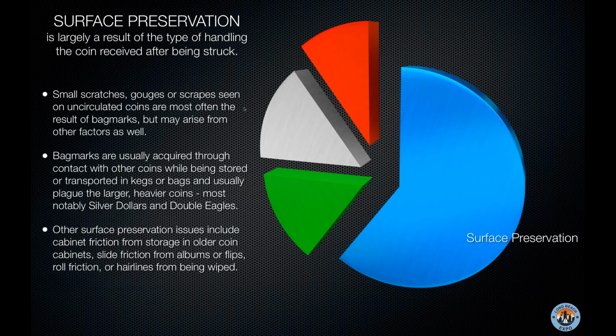Bag marks aren't the only surface preservation issue. You've got cabinet friction from storage in the older cabinets, slide friction from albums or flips, roll friction, or sometimes a coin will be wiped to pick up some hairline. So surface preservation covers a multitude of sins. And finally, we note that light friction on a coin doesn't always preclude it from being uncirculated. That may sound like a contradiction, but you often see that on bust halves where it looks like you have a little bit of rub on the cheek. That usually came from a roll or being stored in a cabinet, not really being circulated. That's a subtle distinction which the full course takes a better look at.